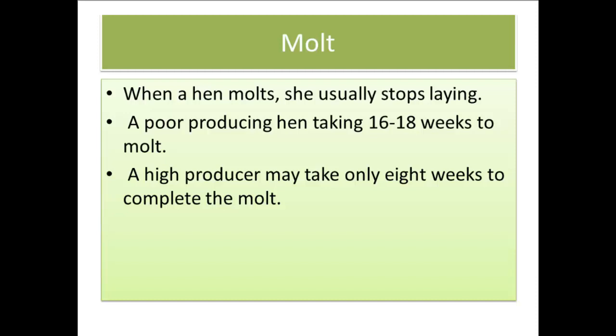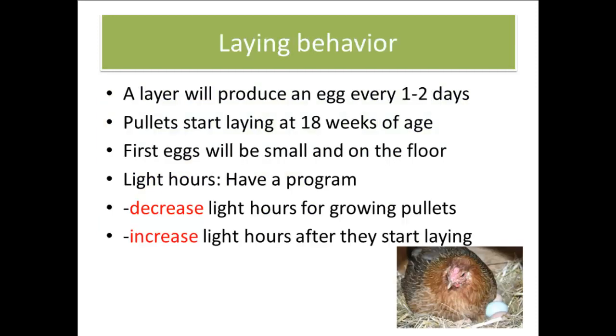A poor producing hen, you can see, will take 16 to 18 weeks to molt, and a high producer may only take 8 weeks to complete a molt. It just depends on the breed and the circumstances that you're raising these birds under, but it does take a little bit of time for them to replace those feathers from the time they start to the time they get done with that. And when they're molting, they're not laying too, so that's another consideration. If you're new to it and you see when molt starts, you might get nervous and not know what's going on.